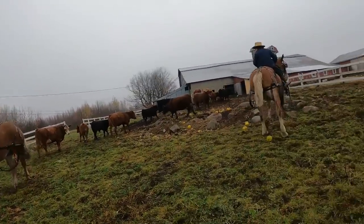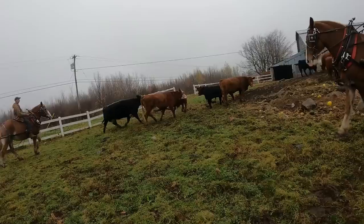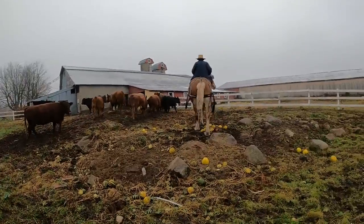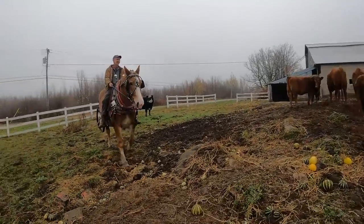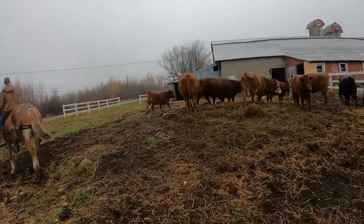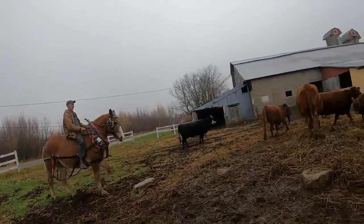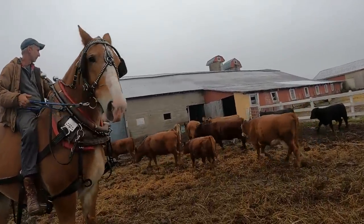Come on. Cows and all, we'll try to get them all right in there. Man, Bill turns on a dime. He's doing really good. Come on, girls, get in there. Get in there, dummy. You know where to go. They know where to go, and they know what happens when they get in there. Nothing usually. They lose their kids.